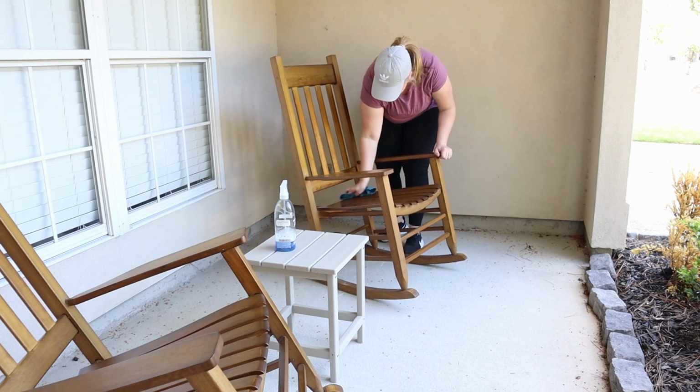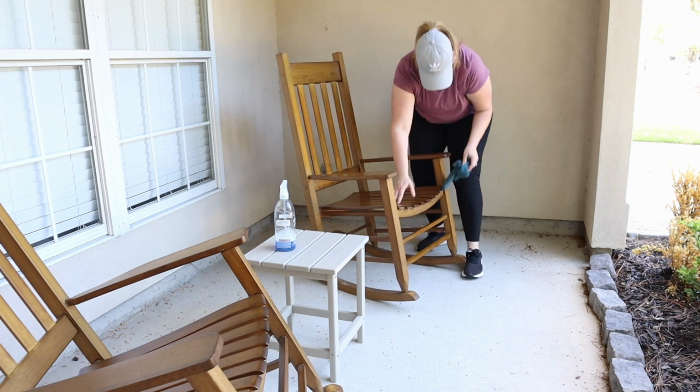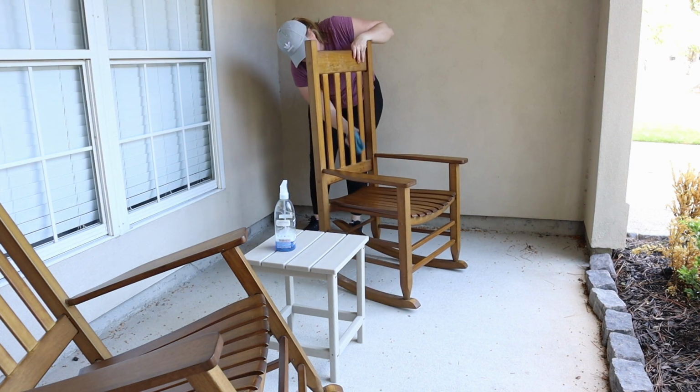So I am just gonna get these rockers good and cleaned, and I love to sit out here in the mornings and in the afternoons and just enjoy the changing weather. And I like to have these nice and clean to do that.